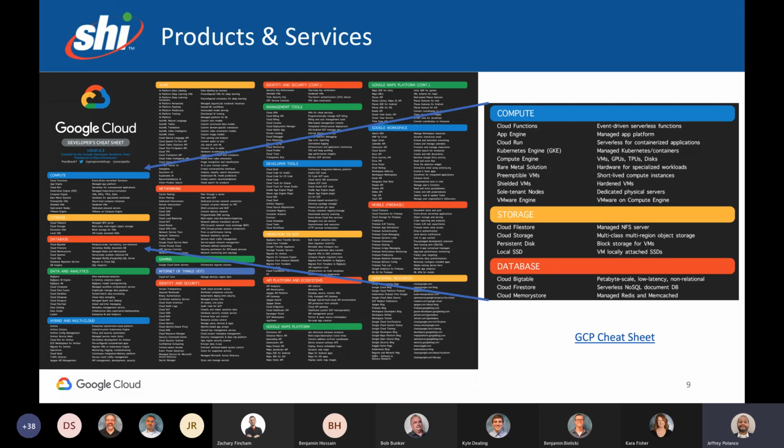Google has a vast number of products and services. Someone was kind enough to compile all of them into a single cheat sheet broken down by technology. I've provided a link to this cheat sheet on the slide, and I'll share it with everyone at the end of this presentation. So in the next 30 or so minutes, I will speed through each of these services, so try to follow along carefully. No, I'm only kidding. I'm not that cruel.